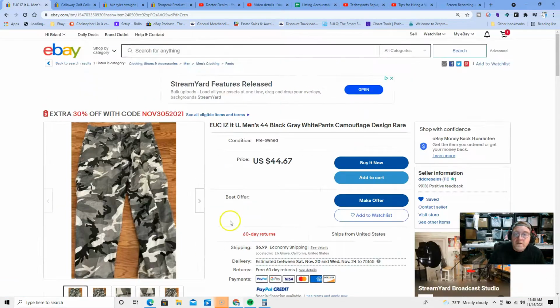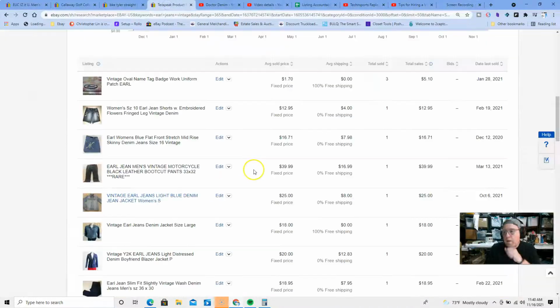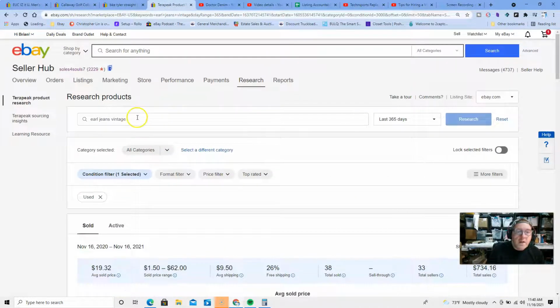And let's look at your pricing real quick. I think in general your pricing must be good, or your sell-through rate wouldn't be that high, because even with these mistakes, you're still selling a lot of items. So let's go to Terapeak real quick. Excuse me. And what is it? Is it you camo pants?